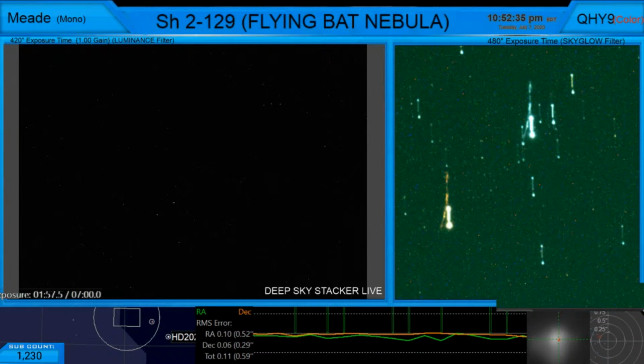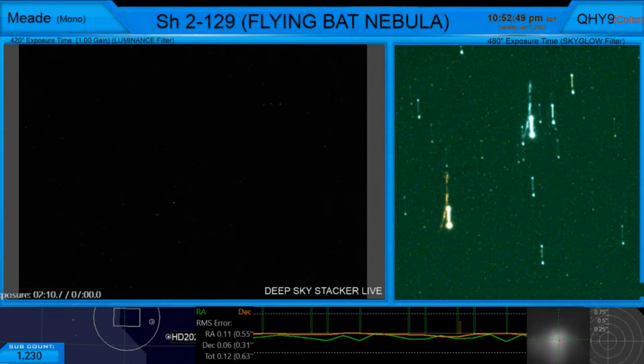Just getting this ready here for the camera on the left, or camera on the right, I'm sorry. Yeah, the right camera looks like the Matrix. Yeah, I know, isn't that cool? Well, what happened was I was taking an image, and when I walked out there to change the filter, it's very finicky when I move the filter and I flick the filter over. So when I flicked the filter, the stars moved up and down. That's why I turned the guider off, because I knew that was going to happen.